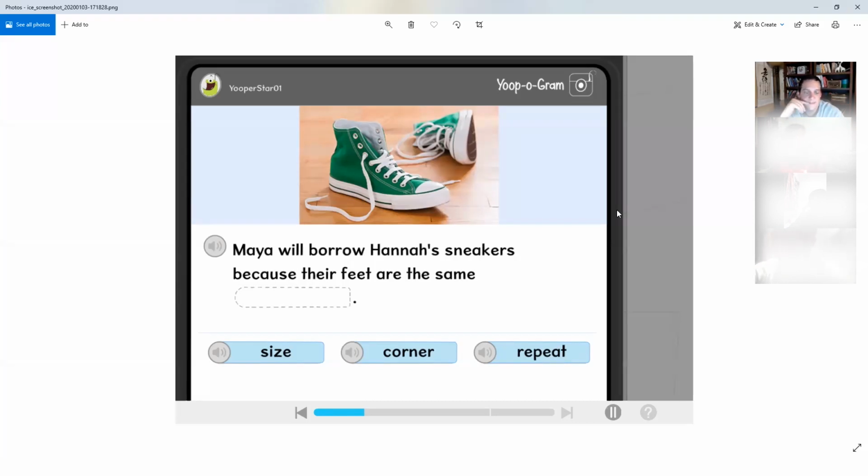Maya will borrow Hans' sneaker because their feet are the same. Repeat. Big feet, small feet. Same feet. Size. Yeah, size. Do you have big feet or small feet, Hugo? No, it's size. Yeah, it's the size.